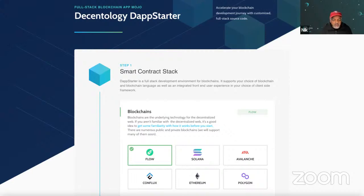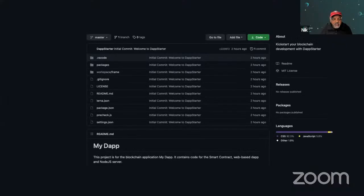dappstarter.decentology.com, and you can choose the blockchain. For this hackathon, you would choose Flow. You choose a foundation that you want to start building with. And then what DappStarter does is it generates the full stack source code for you in a brand new GitHub repository. So it generates the smart contract code, unit tests, a UI test harness so you can interact with your code immediately, and also a server-side API.